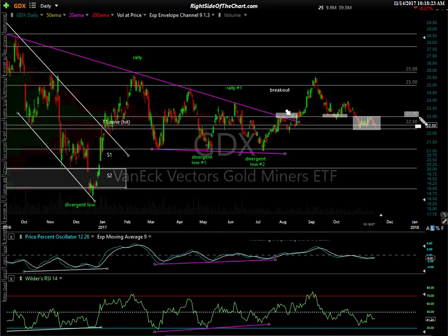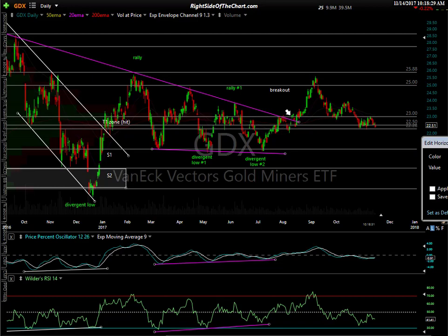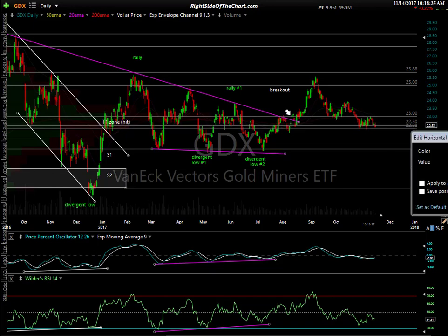Watch for a breakout above that, which would certainly be bullish, or the bottom of that range. I don't have that marked. Let me give you that number, 22.28. We'll call it 22.25 to be safe. So let me remove that 22.50 line, which is blocking it. And all right, so that's what we're looking for. Just keeping an eye on it.